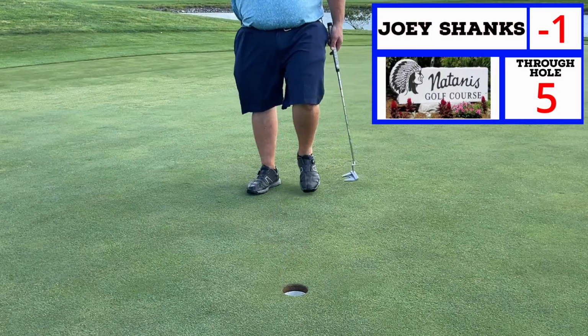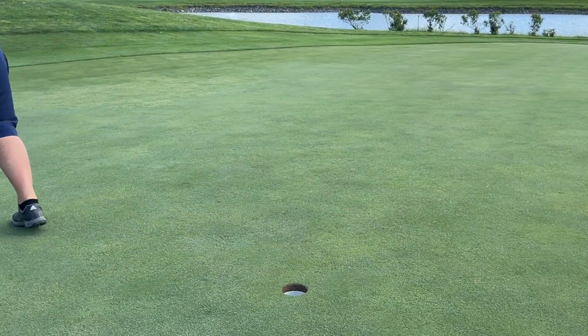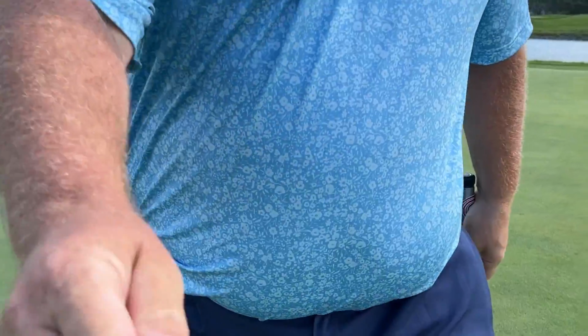Yes! Woo! Birdie, got it back. Birdie, bogey, birdie. Tricky little slider there. I'm not a big fan of the sliders. I like right to left breaks more than I like left to right. Just something I got to practice on, that's all.